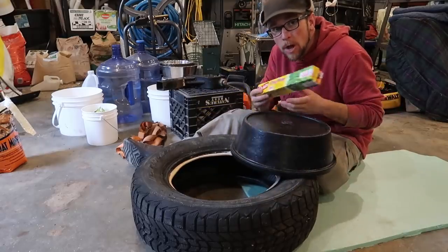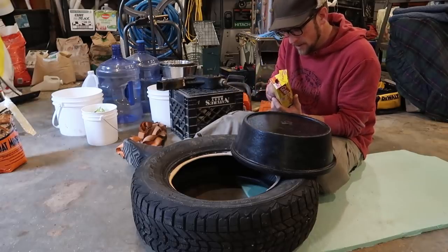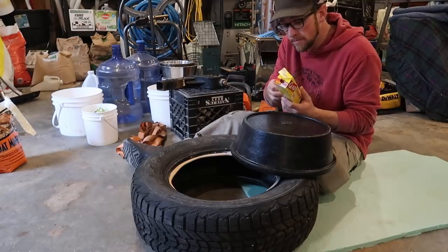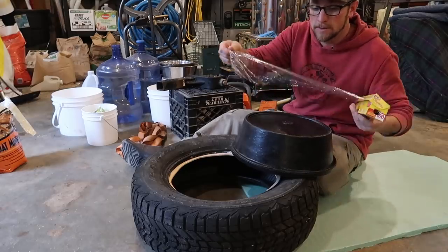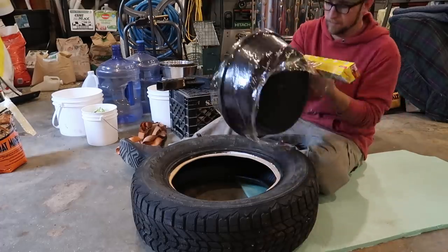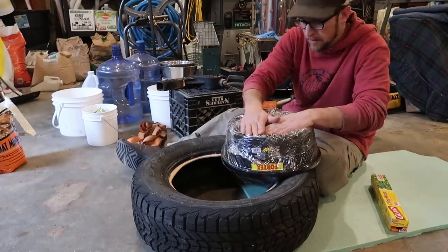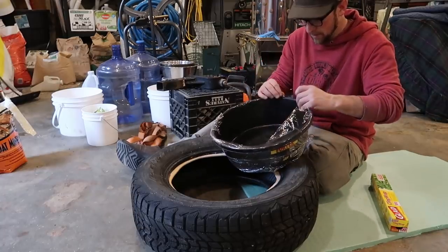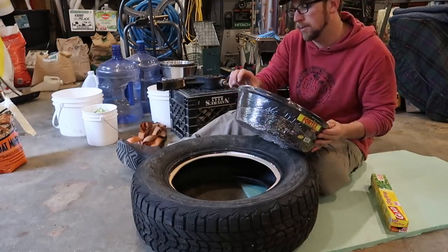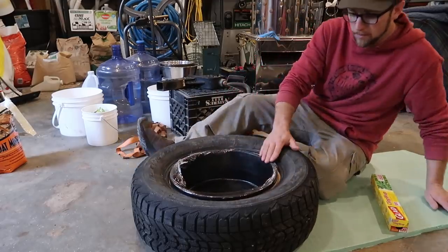All right, guys, again, don't tell Gina. I'm taking her saran wrap. The saran wrap from the kitchen's got many uses. This will keep the foam from sticking to the bowl. We found out on the goat water, it works really well.